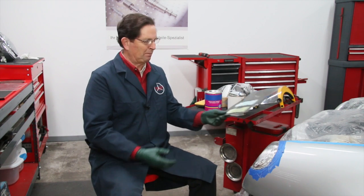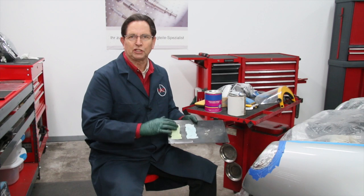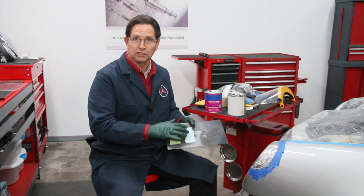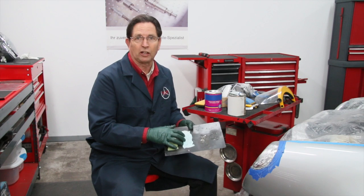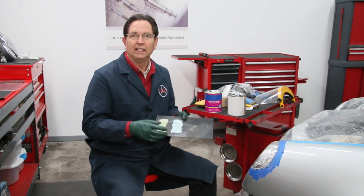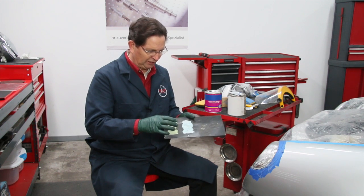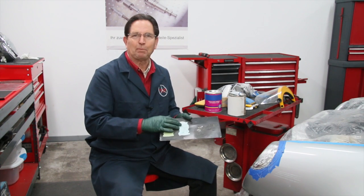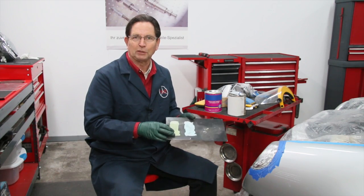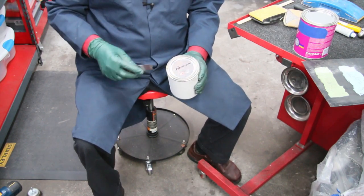I mixed up a sample just about 20 minutes ago. We got the hardware store variety here, and this is the premium. Now, most of this premium body filler you can't buy in auto parts stores or hardware stores. You have to go to auto body specialty stores or possibly buy it online. So I did this little sample up, and I want to show you a couple of the differences that you might run into when using different types of filler. Let me begin by showing you the difference inside the can.